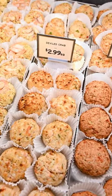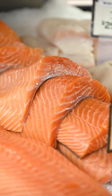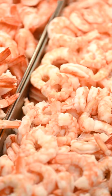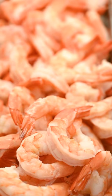That includes guest favorites like seasonal Alaskan salmon, wild-caught sashimi-grade tuna, and our succulent cocktail shrimp that are cooked in shell with absolutely no preservatives.